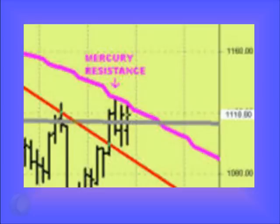Now this is a very bullish indicator since this Neptune line has provided resistance before, and since it's a first harmonic line. But what we're really looking to here is this crossing point between the Mercury line and the Neptune lines. That's coming up on February 27th. This will be a conjunction of Mercury and Neptune.